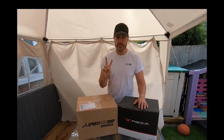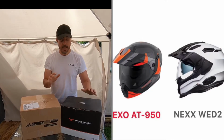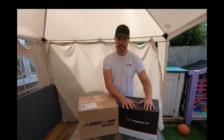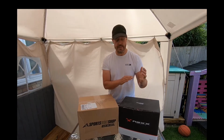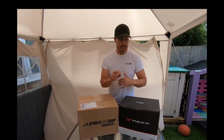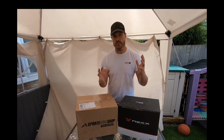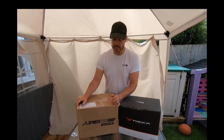The two helmets I narrowed it down to were the Scorpion AT950 and the NEXX WED2. I eventually went ahead with the NEXX because of the reviews I looked at on YouTube. A couple of key things were ventilation, weight, the GoPro mounting, and the versatility of what the NEXX would do, purely from the perspective of all the different types of riding that I get up to.